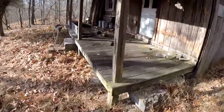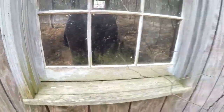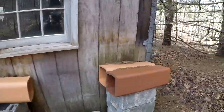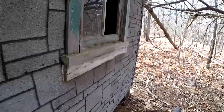No, you stay, buddy. Paint, some other crap in there. Old barbecue grill, and clearly no trespassing. So I can suspect there's critters in there. Maybe bats are living in there, which would be good. Oh, someone smashed out a window or something here. Old mower and windows, and whew, smells musty, musty, musty.